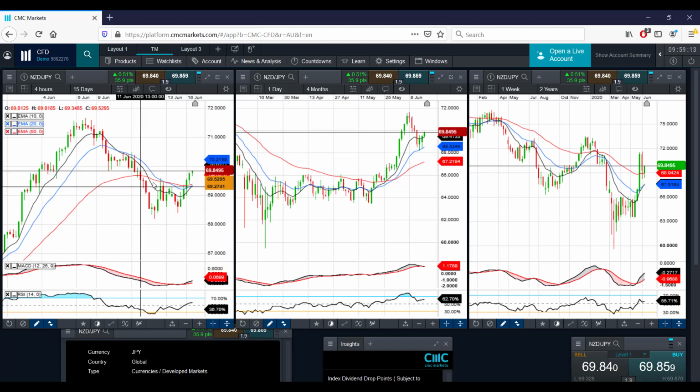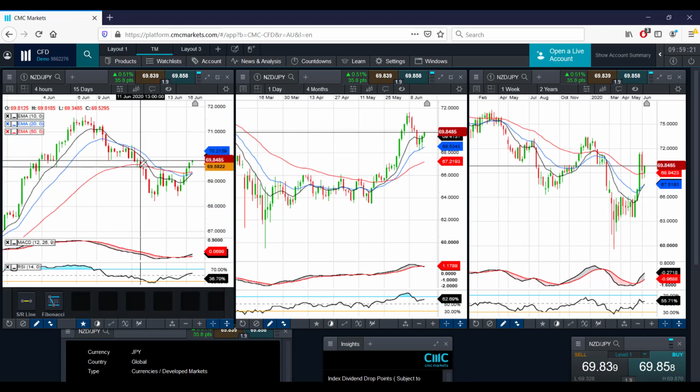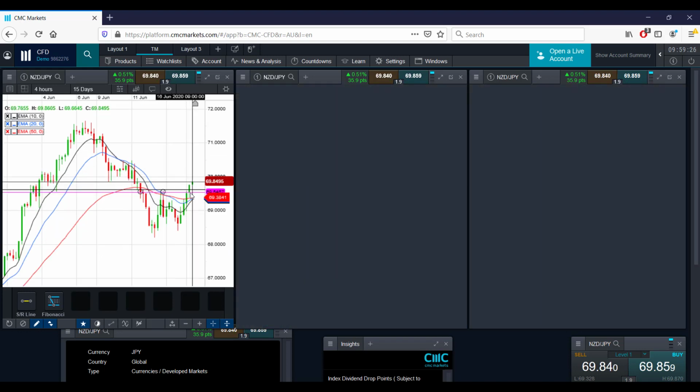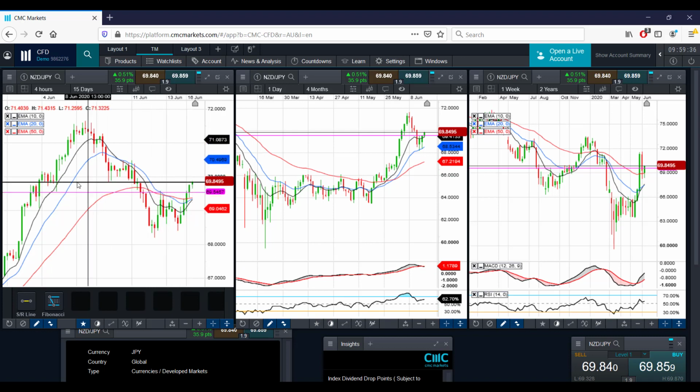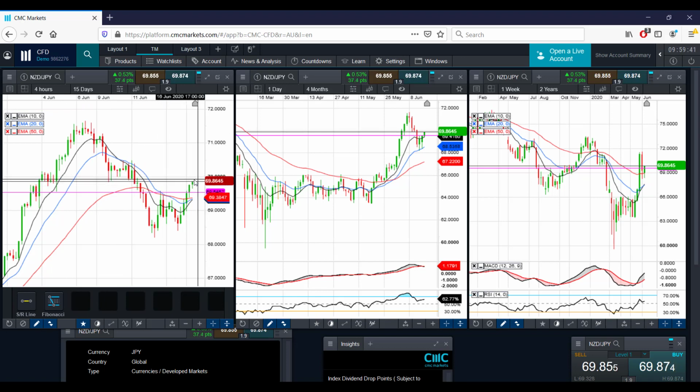I'll be looking at this area for a potential pullback. Let me just mark this level through. So a potential pullback into here, and then I'll be looking for a small bullish candle in the buy zone, and then a continuation of this overall daily move. Again, I'll be looking at a lower time frame in order to do so, but please keep in mind that there is a bit of a level above here, so I would like to clear the first target before we hit that level again. So a nice pullback, a bullish candle in the buy zone on the lower time frame, and a continuation of the move.